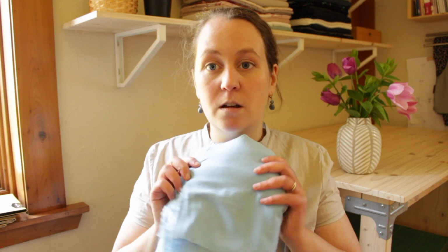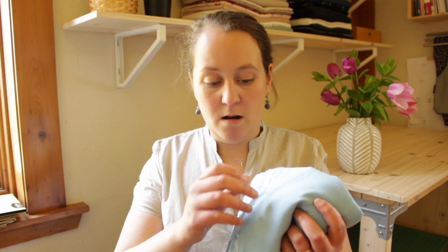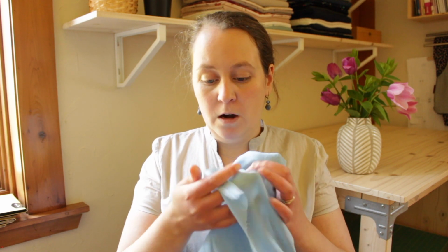I could also modify it so the lining stops right beneath the drawstring channel. I could do that, or I could just line it completely, and maybe that's really comfortable as well. Still thinking. And I have this basic rayon, really thin.